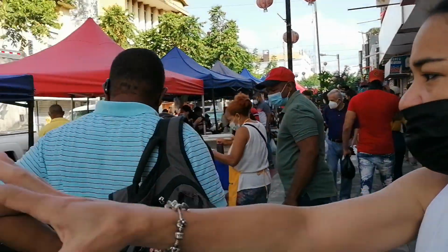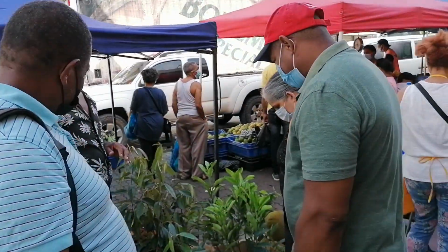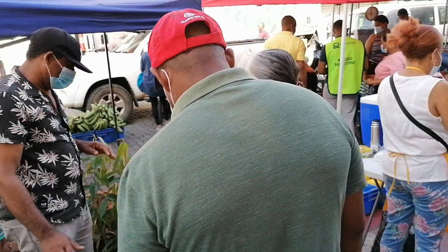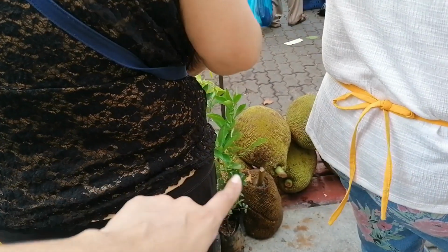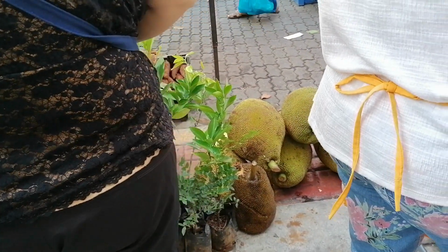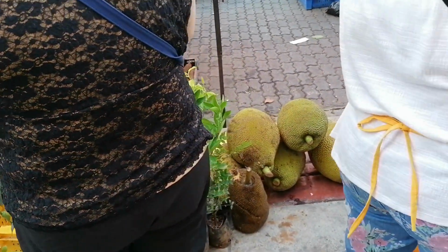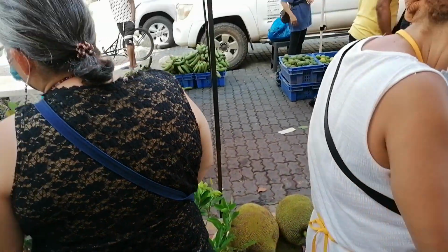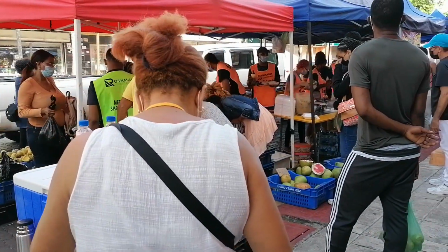Now there you can see some fresh fish, but for example, this is one of the best stands of exotic fruits. Come and see. Here you have jackfruit. You guys know jackfruit? It's delicious. When it's ripe, it's not like guanabana, I don't even know how to describe it. It's more like anon. You know anon, that. It's more like that.